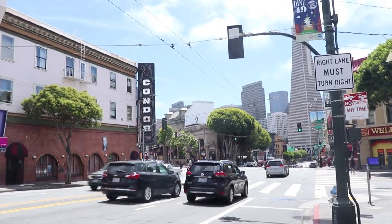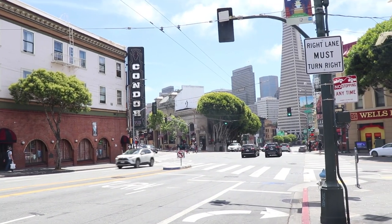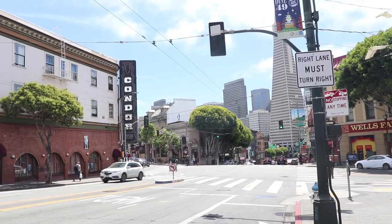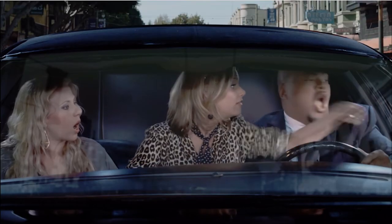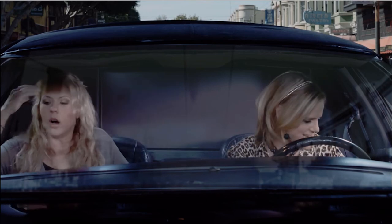In this season 2 scene, Andrea Barber and Jodie Sweetin sneak into a limousine right here. They basically carjack it. They bust into the limousine, they take the driver's phone and throw it out the window, then lock him out. This scene wasn't actually filmed here. This is just really elaborate green screen.